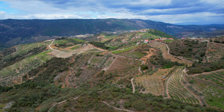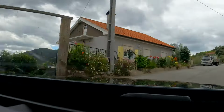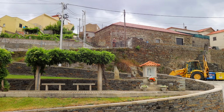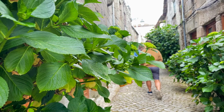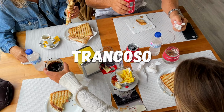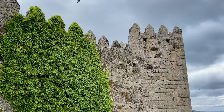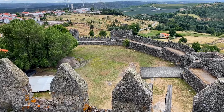So the drive from Pinhão to Marvão is an absolutely beautiful winding mountain drive through tiny local villages with insane views of the valley. We ended up stopping in a tiny little medieval town called Trancoso for lunch and walked around the tiny old streets until we came upon the castle of Trancoso, which was such a cool surprise.